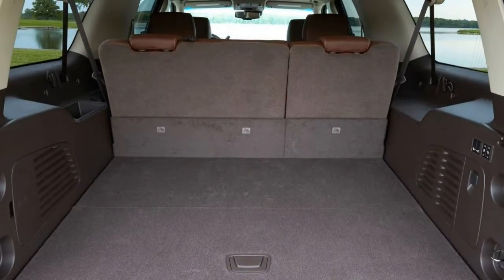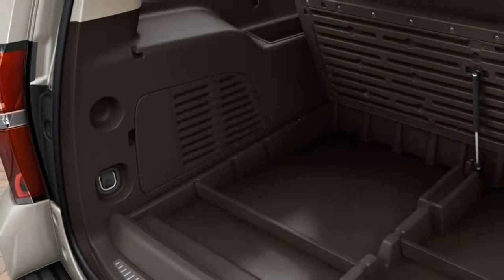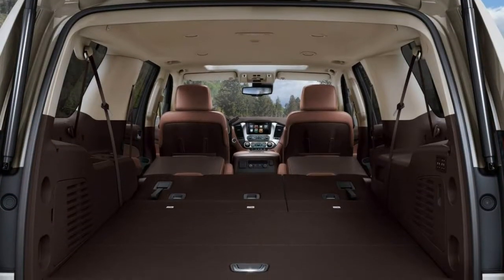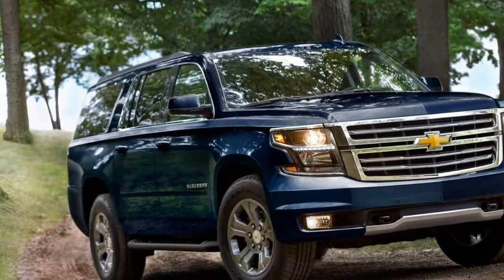Quality. Interior quality and ergonomics are improved from past versions, much like the materials used. Everything from the switchgear to the power folding seats has a good, positive feel. Outside, the fit and finish hides the Suburban's truck origins.